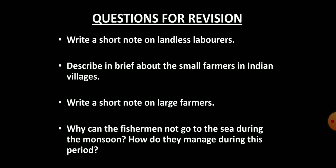Now here are some questions for you to revise the topic. So the first question is, write a short note on landless laborers. Second question, describe in brief about the small farmers in Indian villages. Third question, write a short note on large farmers. Fourth question, why can the fishermen not go to the sea during the monsoon? How do they manage during this period?